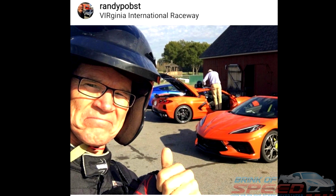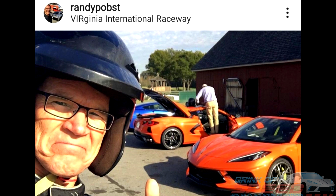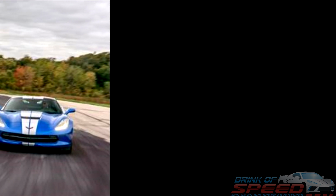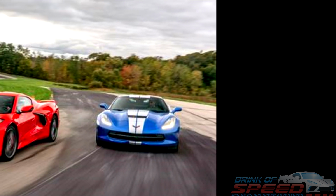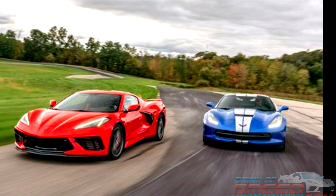So Randy and Kim were at VIR to see if the understeer that they had all experienced could be changed. Chevy actually gave VIR 3 cars the day that they went to the track to test the C8s. They gave them a Stingray C7 and 2 C8 Stingrays. One was a stock setup and the other was a track-focused suspension setup with huge camber.